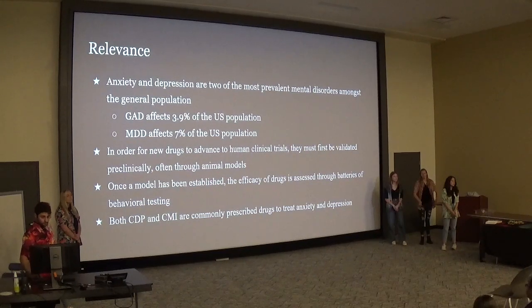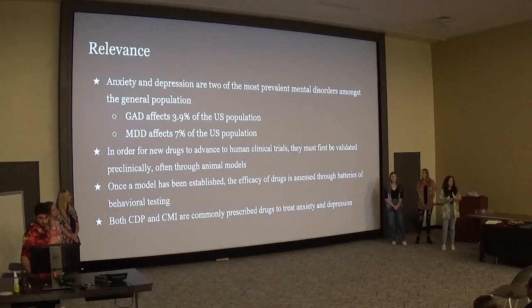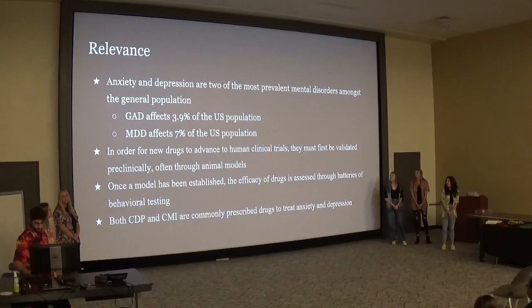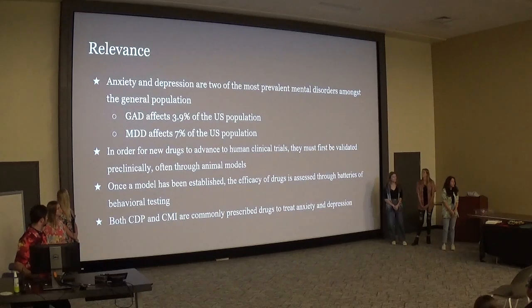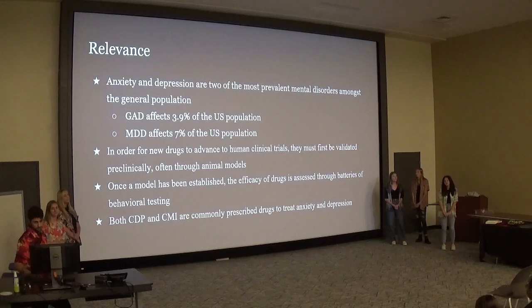We know that anxiety and depression are two of the most prevalent mental disorders in the United States as well as the global population. And in order for people to receive treatment from drugs specifically, they must be tested through animal models first before moving on to clinical trials and validation by the FDA. So we start with animal models and we use a battery of behavioral testing that tries to see if the drug is something that could even be applicable to humans. And for this study, we use Chlordiazepoxide and Clomipramine, which are two commonly prescribed drugs to treat anxiety and depression.